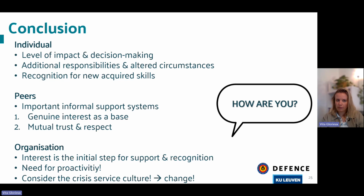so no competitive atmosphere. And then finally, for the military or the organization, interest is an initial step for support and recognition, as I already mentioned, and there's very much a need for proactivity from the military toward returning employees, and maybe we should consider changing the culture so that emotional well-being is as important as physical well-being.